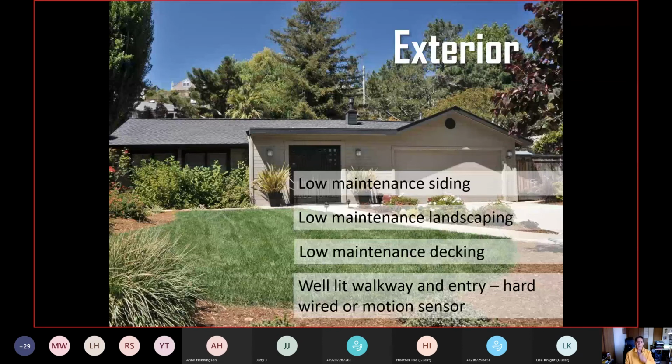Lastly, you want to make sure that you have a well-lit walkway and entry. Whether you hardwire it or it works on a motion sensor, you just want to make it easier, whether it's guests or emergency people coming to your doorstep, that there's sufficient lighting during the nighttime that it's easy for them to see the walkway to get to the front door, and that the front door is well lit as well.